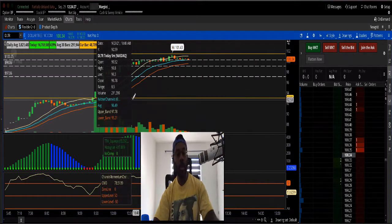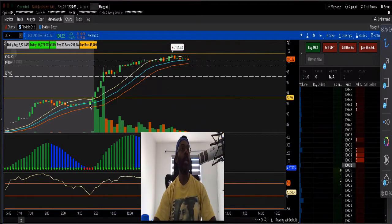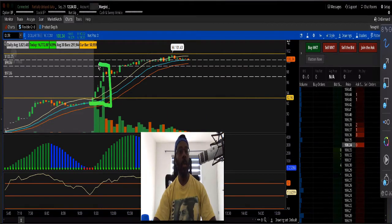So if you look at over here, here's where I sit at the market open at 9:30, all the way up over here to about 950, 940, 950, and I'm looking at these bullish green candles, and then I wait for the consolidation right here, and then on that consolidation pattern, I see right here we have a hammer.